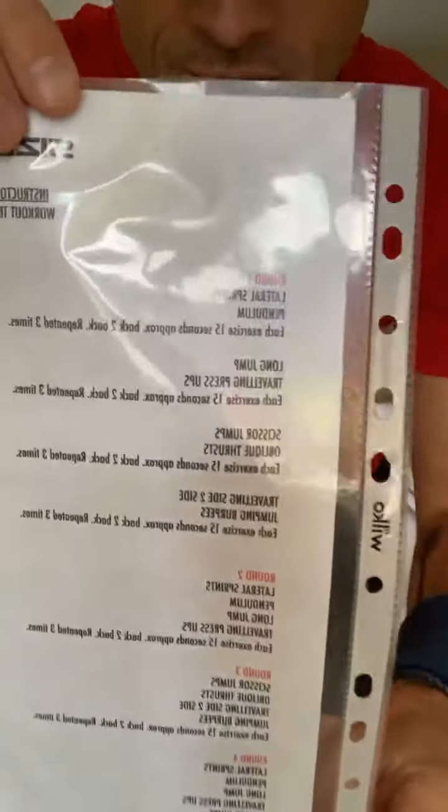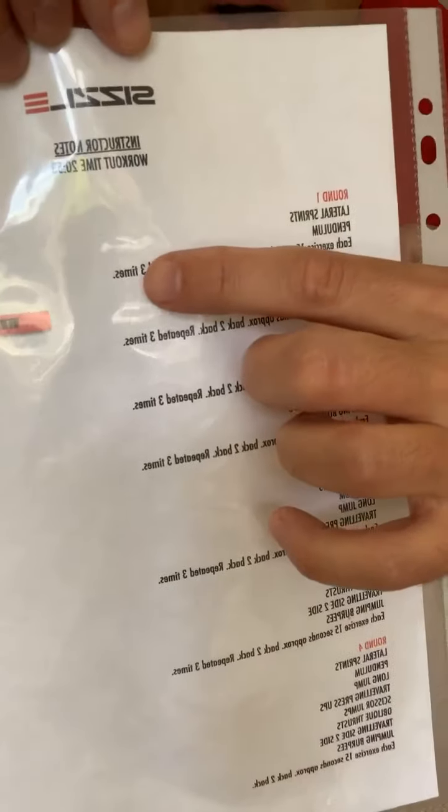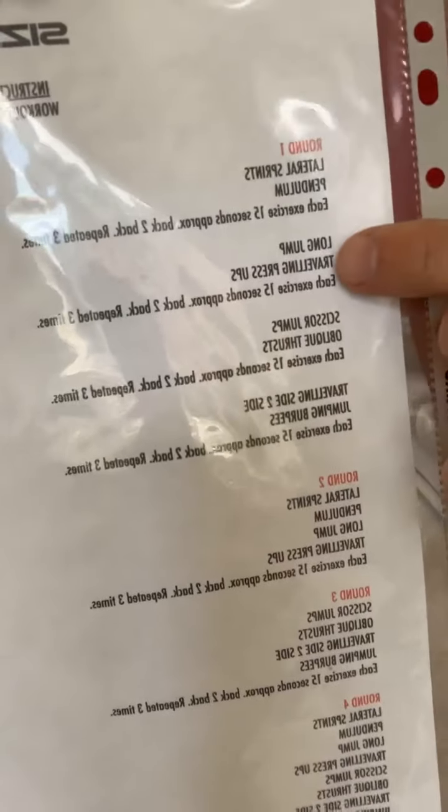Anyway, I'll just explain how this works. There are 4 rounds, okay? This is what it's called, sizzle. You start off with lateral sprints, then you go straight into pendulum, 15 seconds on each exercise, and that gets repeated 3 times. Then you go on to long jumps, traveling press ups, scissor jumps, oblique thrust.